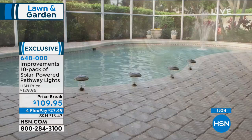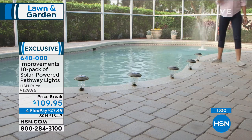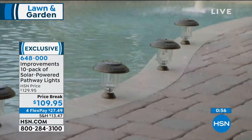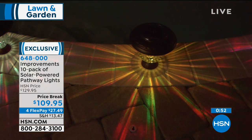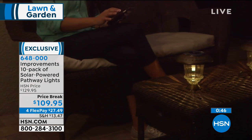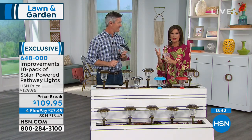Read those reviews. People have been blown away by these lights because they're just so different than any type of solar lights that they've had in the past. Great performance. You can put them in so many different areas. I think you're going to love them, and every time you pull up to your house or a neighbor drives by, they're going to stop and go, where in the world did you get those lights? They are so beautiful. It makes such a huge difference.